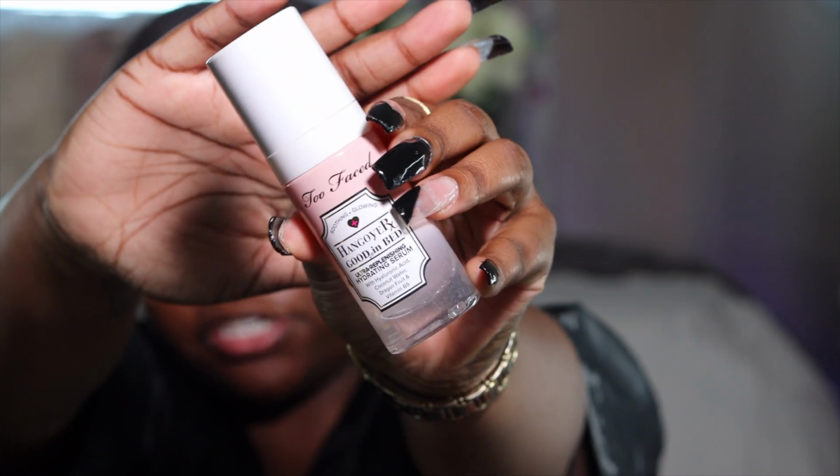I've been really loving this product recently. This is the Too Faced Hangover RX Good in Bed Serum, a hydrating serum. It has hyaluronic acid, coconut water, dragon fruit, and vitamin B5. I've just been using this in my skincare, not just with makeup. So I'm just gonna put some of that on my skin. Instantly gives you a glow to the skin, and it also acts as another tacky base on your face to make your foundation stick.